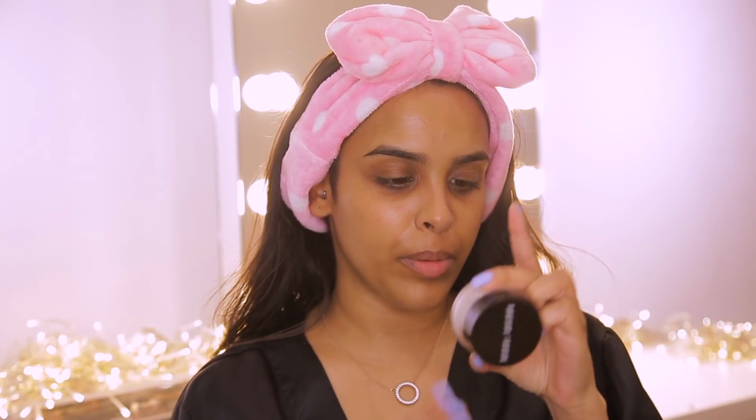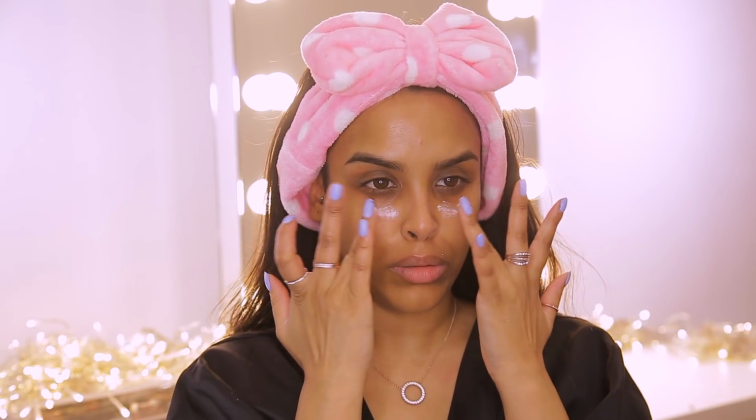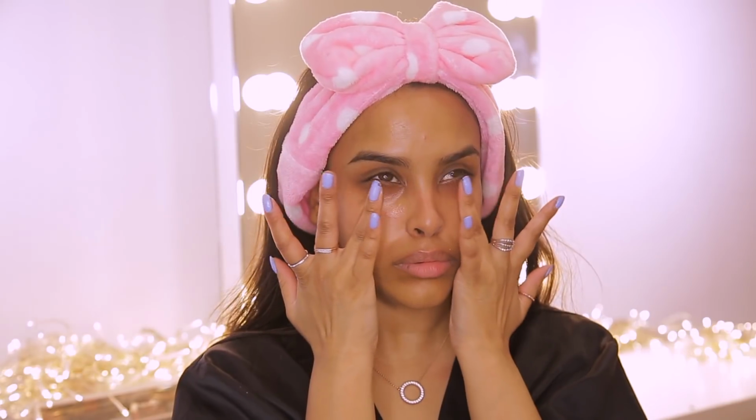We're going to move on to eye cream. The eye cream that I'm going to use is from Bobbi Brown. This is the Extra Eye Repair Cream. I'm going to take a little bit of this. This one's quite heavy, but because it's nighttime right now and I need some hydration underneath my eyes because they feel so tight, I'm going to pop this on very gently underneath my eyes.